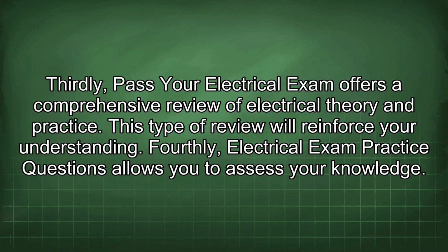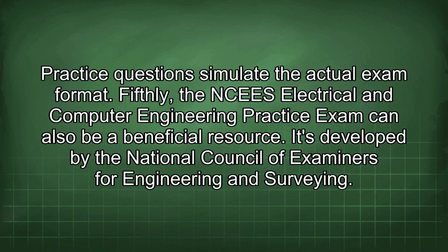Thirdly, Pass Your Electrical Exam offers a comprehensive review of electrical theory and practice. This type of review will reinforce your understanding. Fourthly, Electrical Exam Practice Questions allows you to assess your knowledge. Practice questions simulate the actual exam format. Fifthly, the NCEES Electrical and Computer Engineering Practice Exam can also be a beneficial resource. It's developed by the National Council of Examiners for Engineering and Surveying.